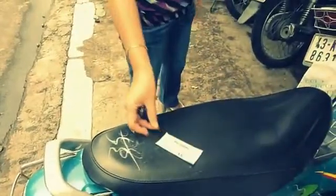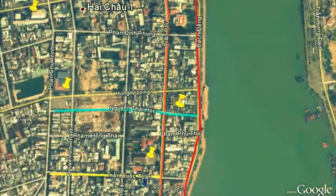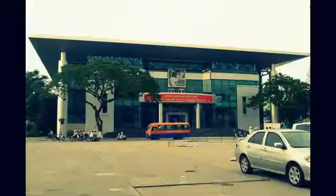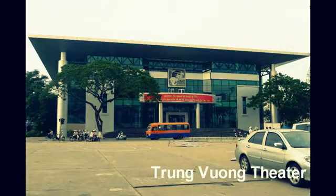They will issue you a number badge or a parking ticket, which you will return together with a few thousand dongs upon picking up your motorbike later. Lying on Hùng Vương Street, the building between Phan Chu Trinh and Nguyễn Chí Thanh Street is Trưng Vương Theatre, kind of opera house of the city.